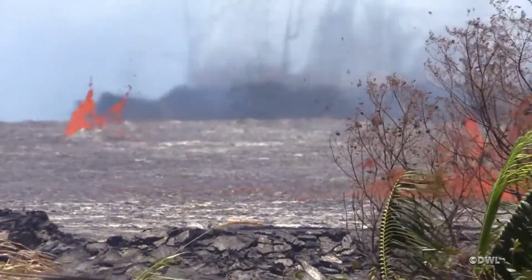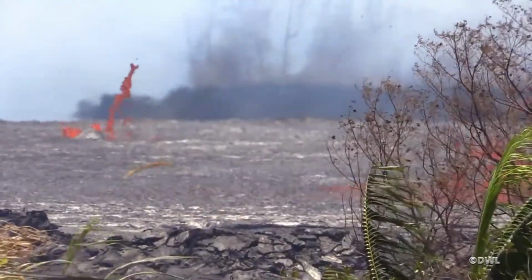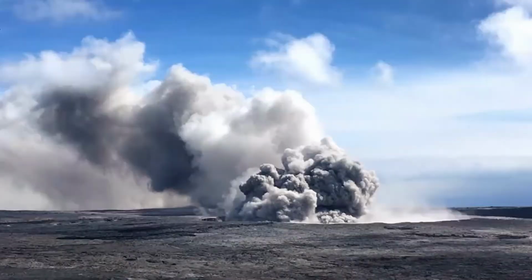And moving to the summit, we saw an explosion last night at just after 10 p.m. that pushed up an ash plume to about 8,000 or 9,000 feet above sea level. That was captured in radar imagery.